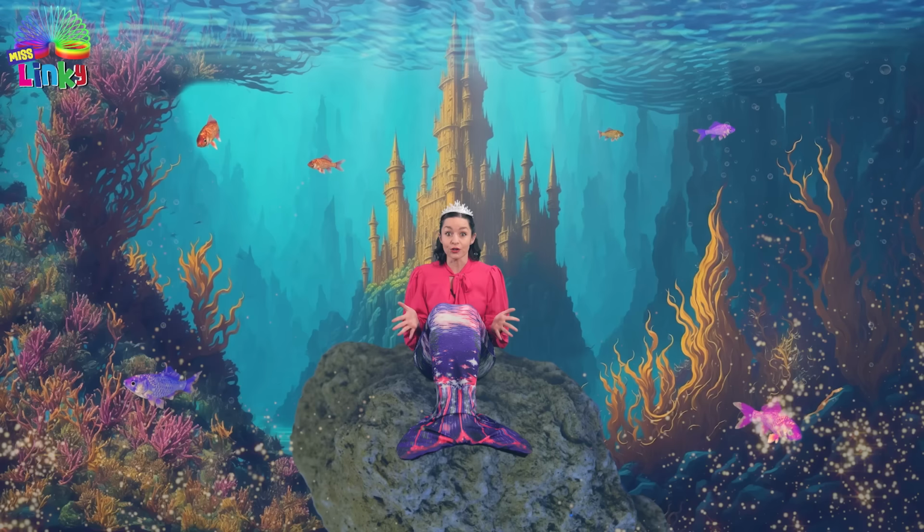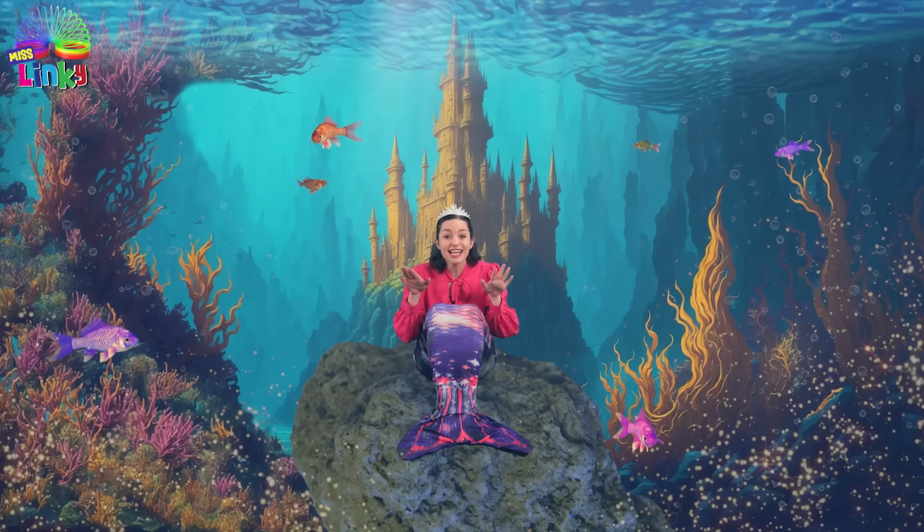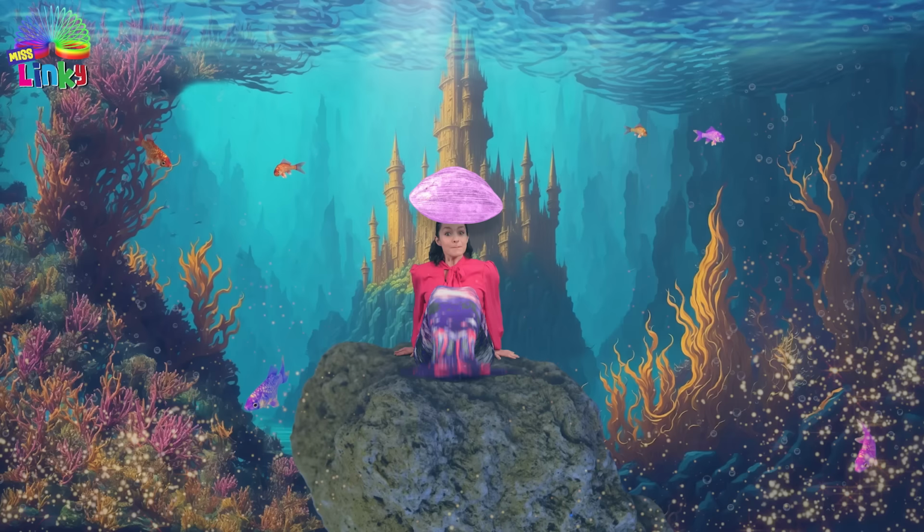The pearls are hidden inside some of the oyster shells. To open the oyster shells, we are going to bump them with our magical mermaid tails. So come on, sit down with me. Put your hands behind your back. And when an oyster comes, we're gonna bump it like this. Bump. Perfect, let's go.